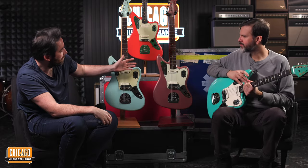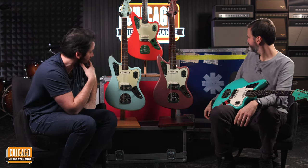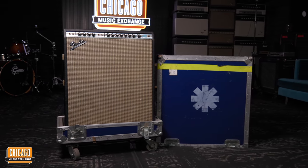Now, obviously you mentioned that these are Josh's incredible guitars, but we've also got a couple of very cool amps. Oh yeah. That used to belong to him as well. I'll admit, I'd never heard of a Fender Quad Reverb. I mean, look at the size of that thing. Yeah, it's amazing. It's enormous.